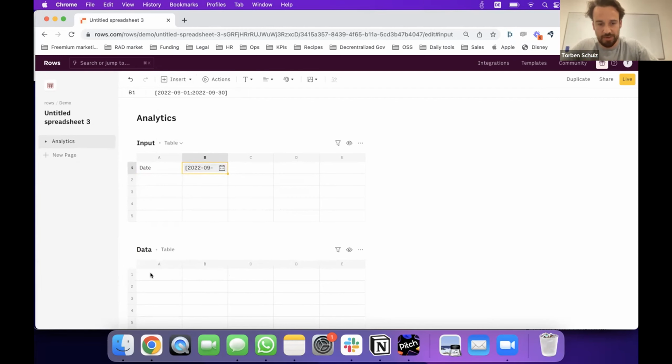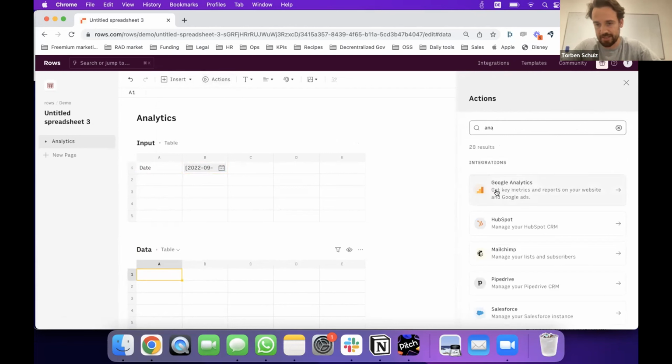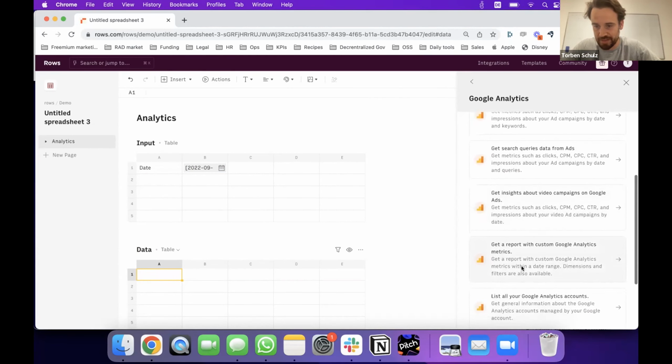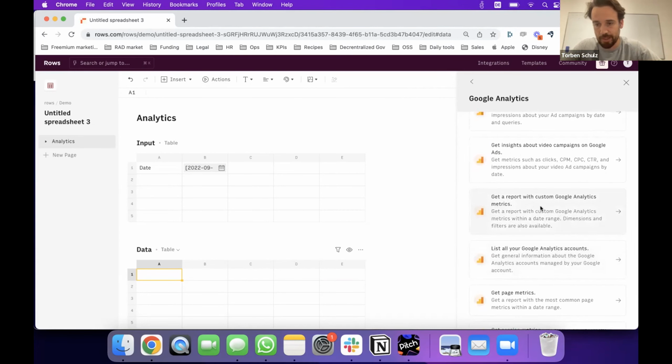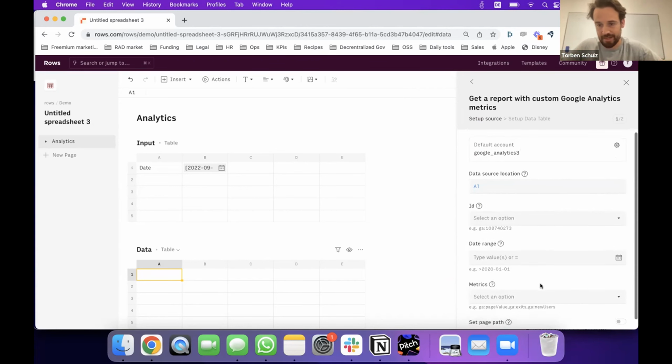And now I want to get some data, in this case from Google Analytics. So I go to this actions menu and I type analytics. I see Google here as an integration, and then I can pick some actions or functions that interact with the Google Analytics API. If I just pick this one, custom analytics, that lets me do a lot of different things. I have this form to fill out.